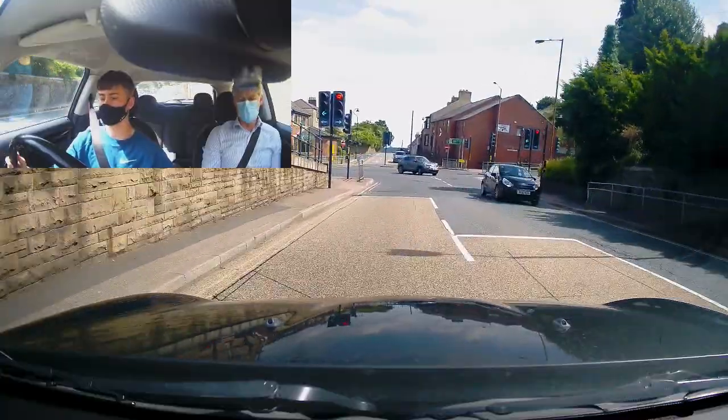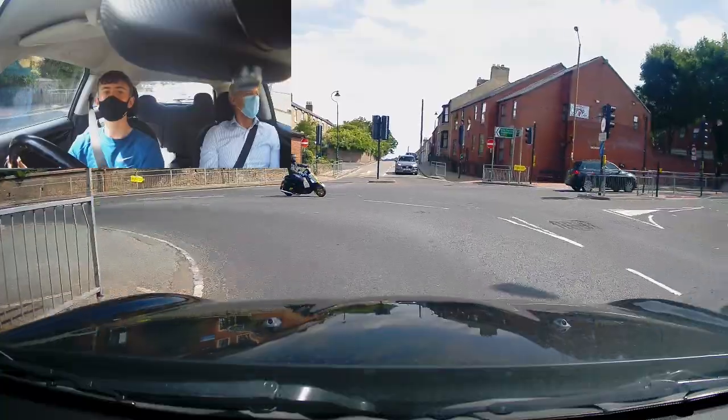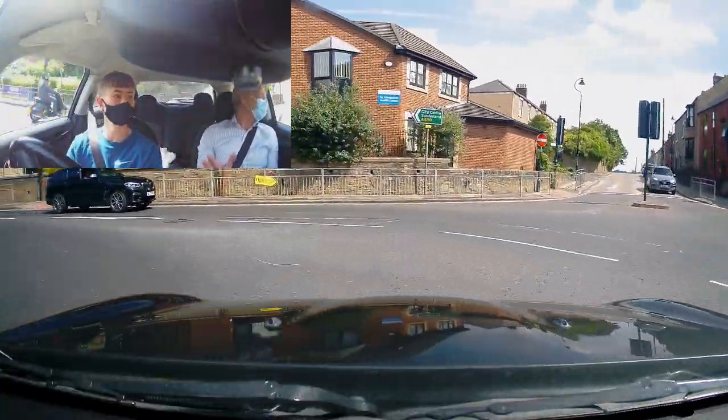Technique where you keep your brakes still. Oh, that's good, that will do. If you turn right, you'd have to stop, wouldn't you? Because there's two sets of lights.